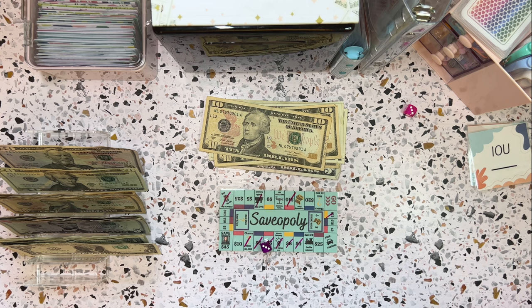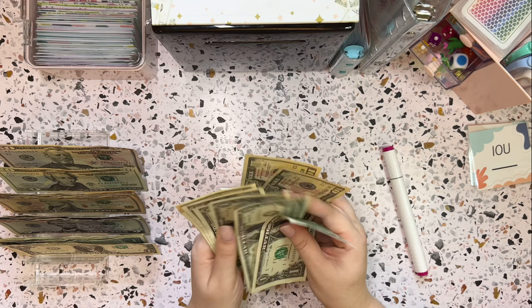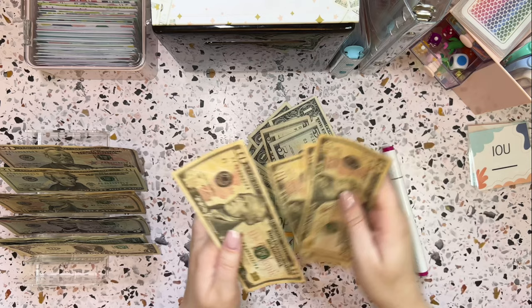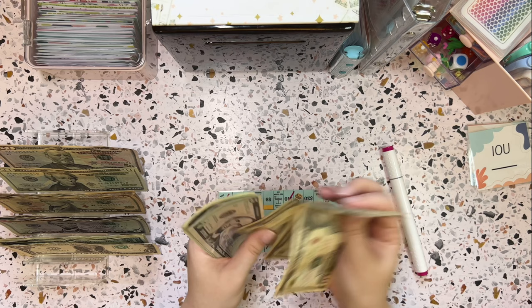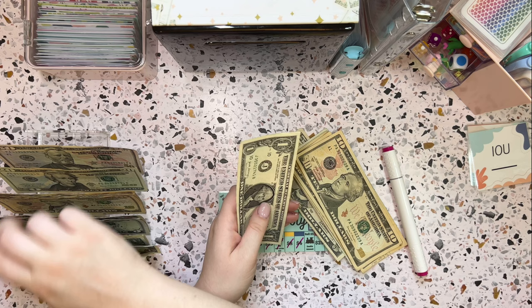All right, we did not get to go, but we got really far, and it looks like we put a lot of money into Saveopoly. So let's count this up and see what we did. We did 10, 20, 30, 40, 50, 1, 2, 3, 4, 5, 6. So 56. And why don't we change out these ones in case we need them? 1, 2, 3, 4, 5. So put 5 in, take a 5 out.